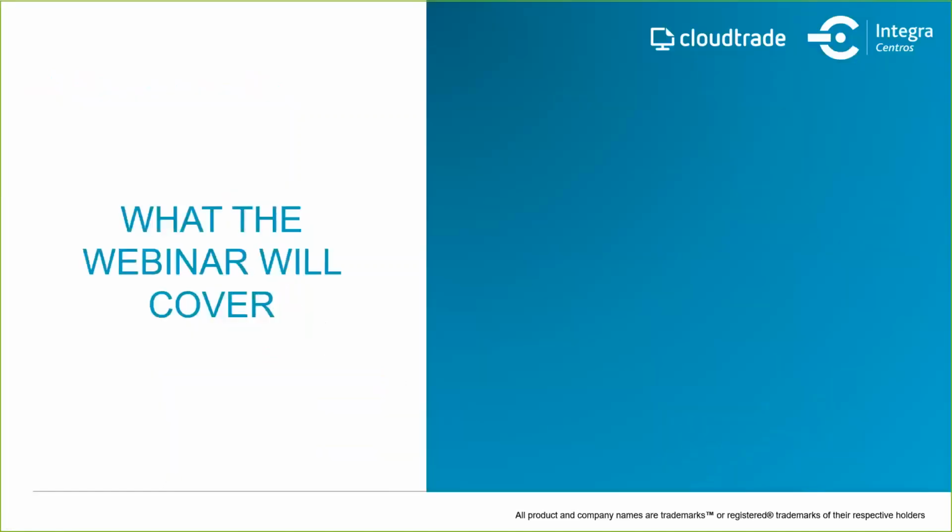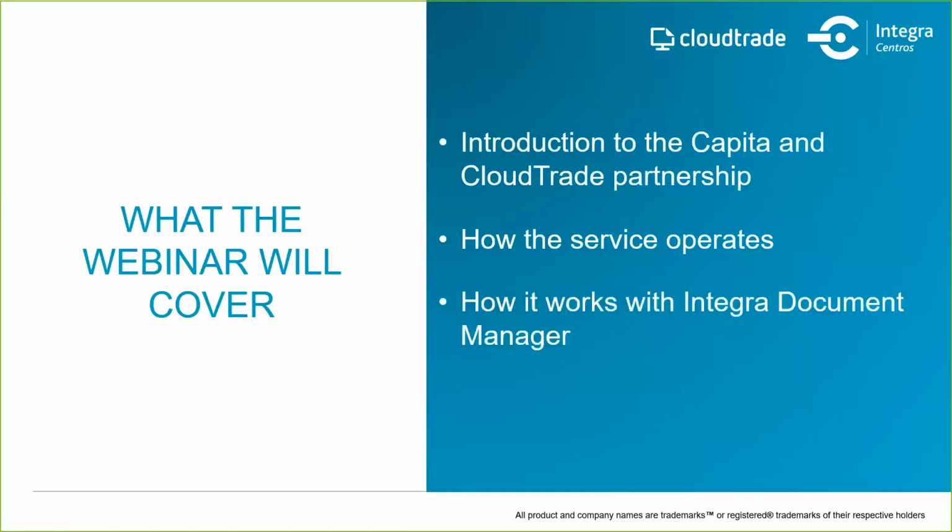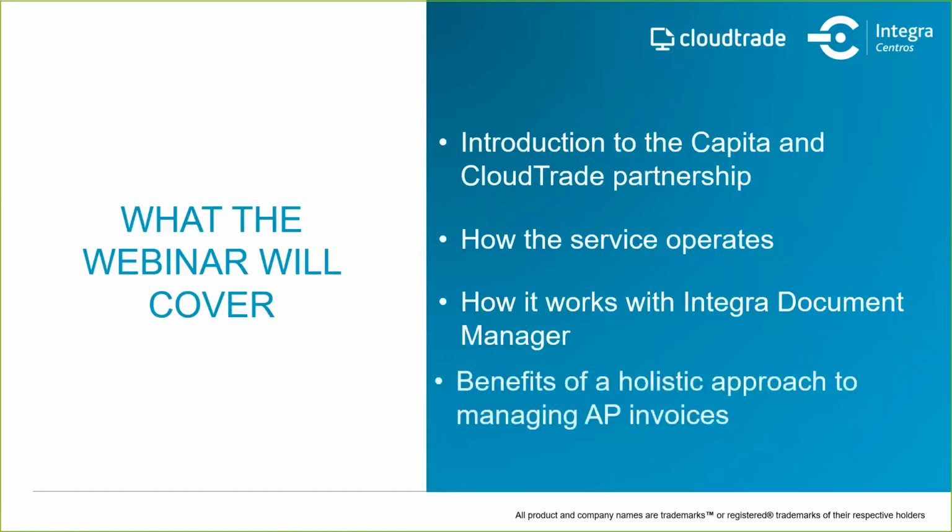What we plan to cover today is an introduction to the Capita and CloudTrade partnership, how the service operates, how it works with the Integra Document Manager, and the benefits of a holistic approach to managing AP invoices.